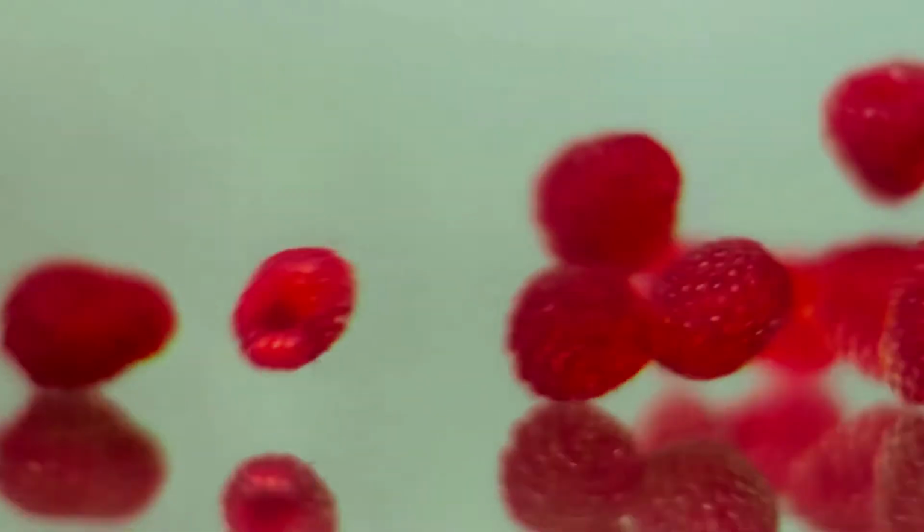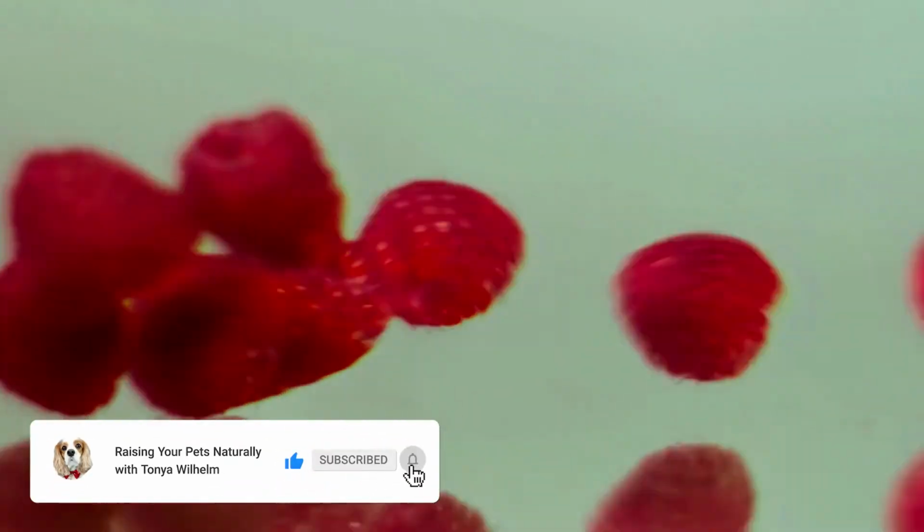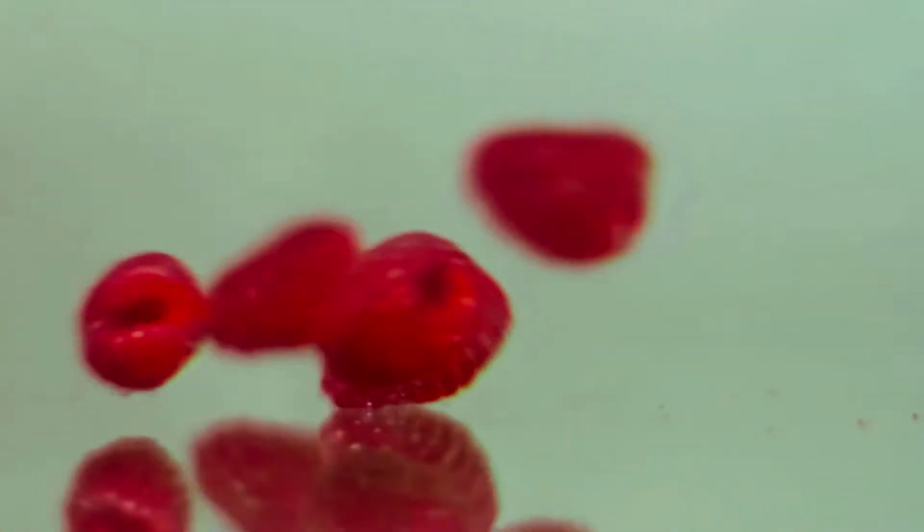Raspberries are high in fiber and have lower sugar than some other berries. The fiber in the raspberry is a healthy way to keep your dog's bowels in tip-top shape.